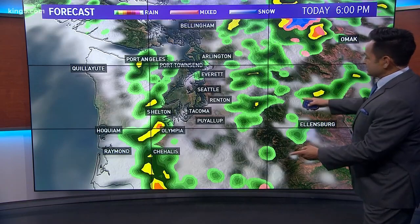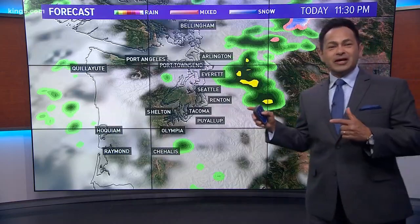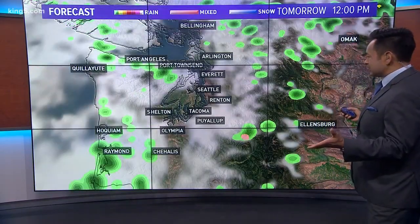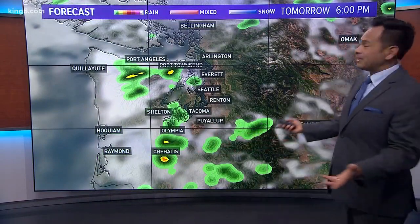Futurecast, this is 6 o'clock. The center of circulation continues to move over us. The showers become a little more scattered. They do move up into the Cascade Range, into the foothills as well. And then as we go through tomorrow morning, we'll wake up to some clouds, maybe some light scattered showers, but by the afternoon, a few more scattered showers left over. So we're not done just yet. This thing is taking its time getting out of here.